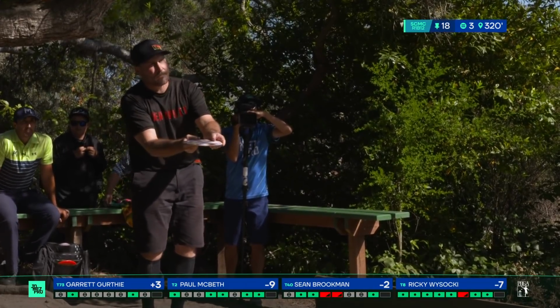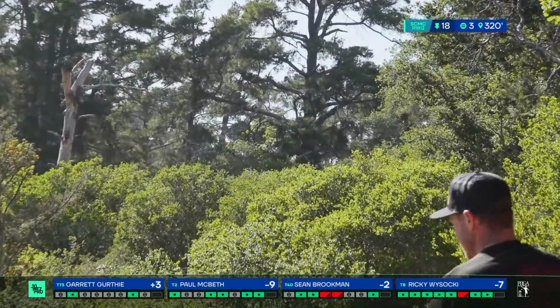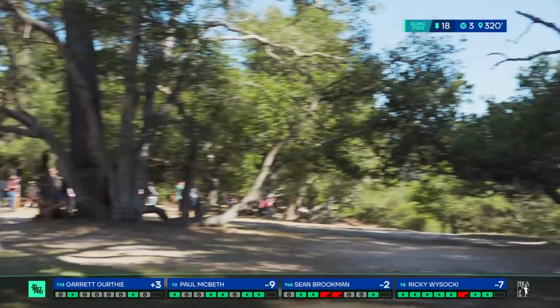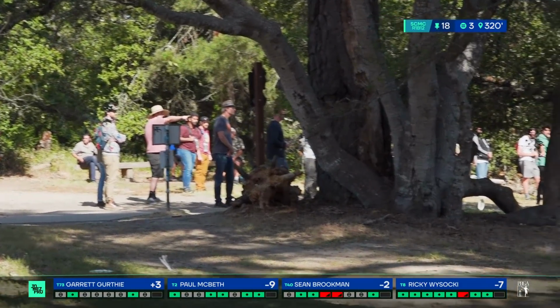Oh, and actually going with the forehand. That's going to be sawed off right. Hit something. All right. Hopefully a tree, not a person.